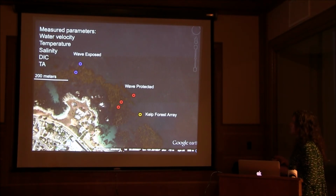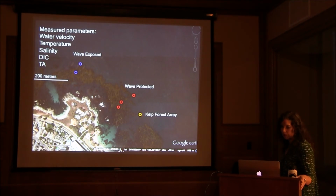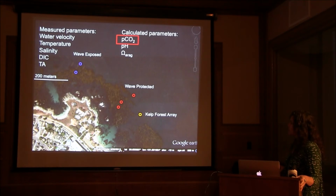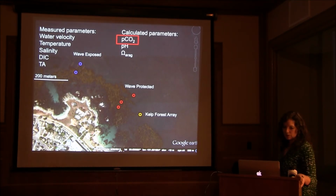And the parameters that we looked at again were water velocity, temperature, salinity, DIC, and TA. For the DIC and TA, we were taking water samples 1 meter below the surface and then 1 meter above the bottom. And then from these parameters, we could calculate pCO2, pH, and aragonite saturation state. I'm going to present pCO2 data because it's something that people tend to be able to wrap their heads around if you aren't used to thinking about some of the other carbon system parameters.